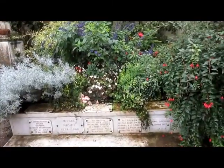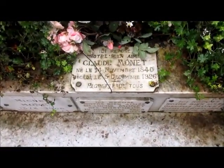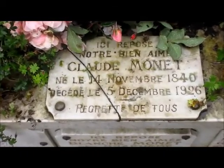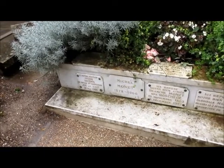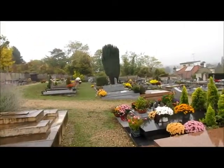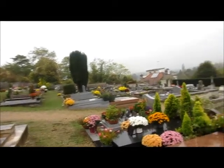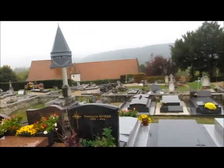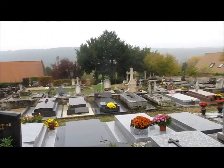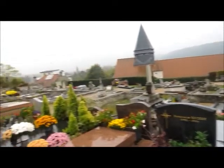This is the Monet family plot. We go in here, we can see Claude Monet from 1840 to 1926. And here's his son Michel. This is the cemetery, which has people who died between 1907, 1908, there's 1996, multiple families here. And Monet is down below, I was told.